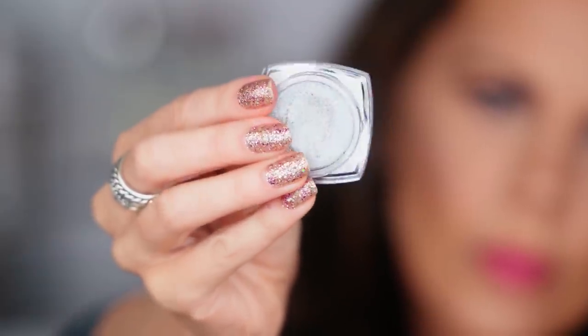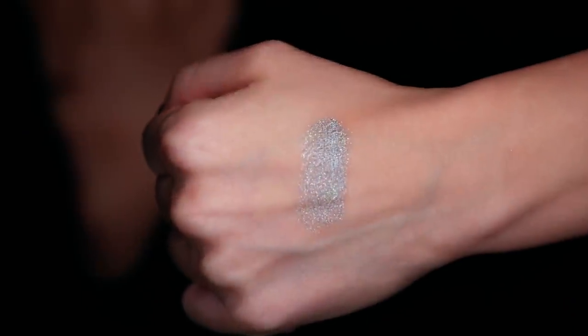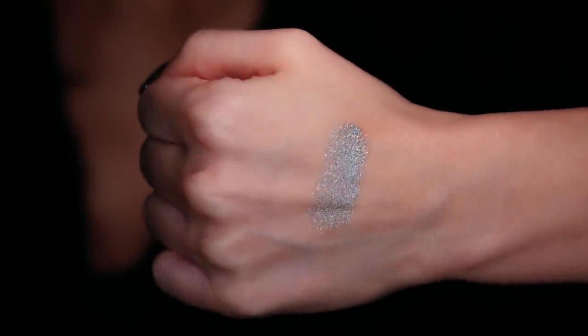Let's see if this is up to the hype. It's very, very fine holographicness. I almost want to put my phone light on it. Oh, wow, it just came to life. Okay, let's see, does it do that right here? Can we see a little more? I'm gonna have to do an insert where I'm showing you guys. Wow, it's a rainbow. It is truly holographic.